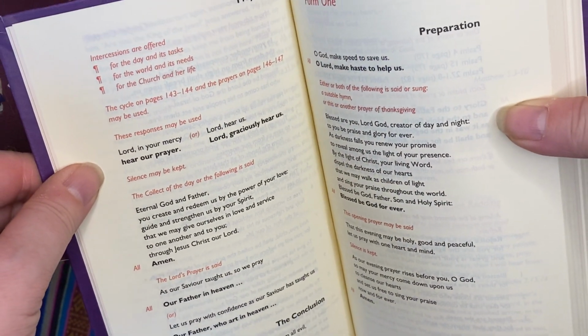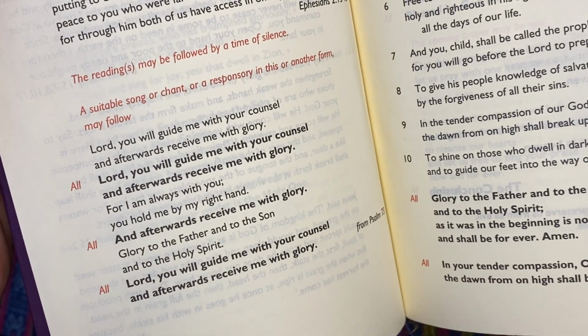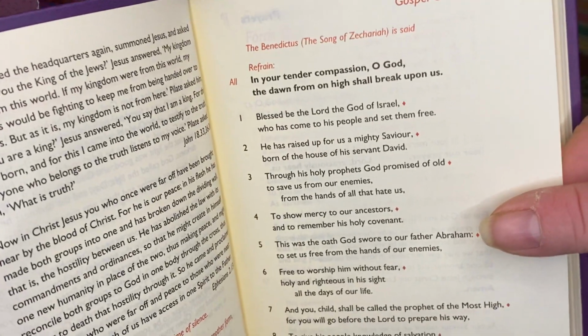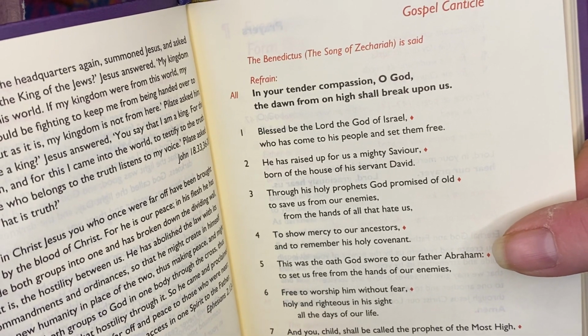And then we come into the intercessions. Oh, yes, sorry. So we have the New Testament reading. Then we come into the responsory, which changes for the seasons. Then we have the gospel canticle, which in the morning is always the Benedictus, which is the song of Zechariah found in the Gospel of Luke.